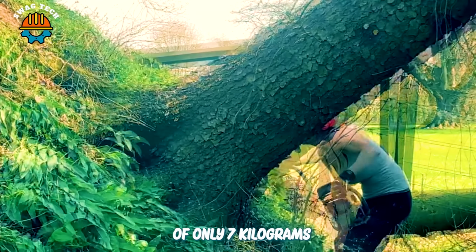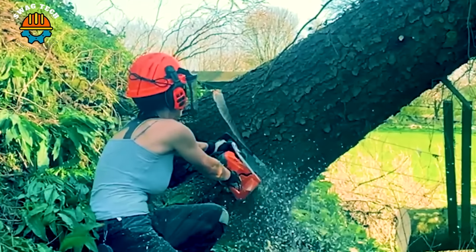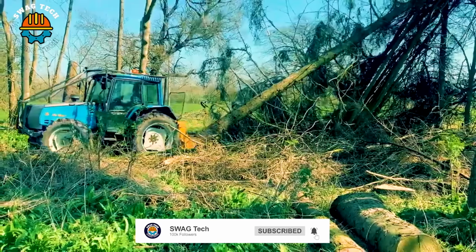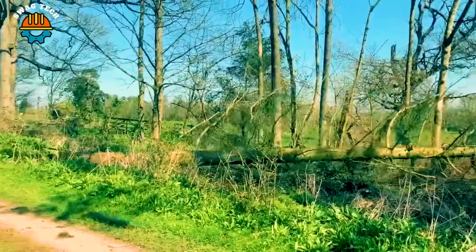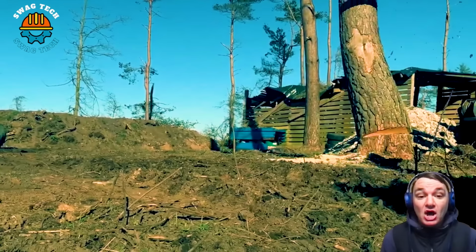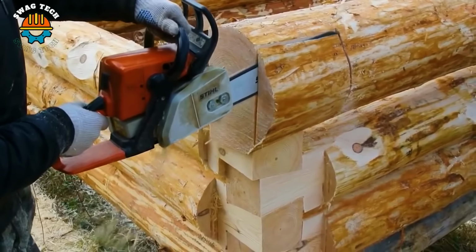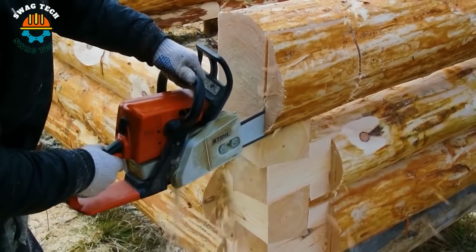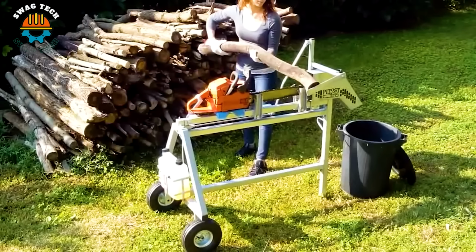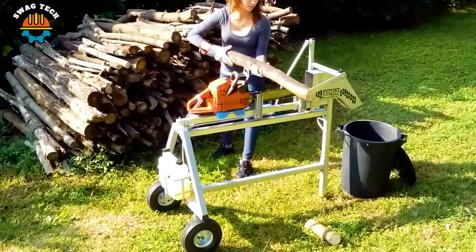With a light weight of only 7 kilograms, the Stihl MS-881 chainsaw has become an ideal choice not only for men, but also for women working in the wood cutting and wood handling industry. The lightness and ease of operation of this saw makes cutting wood simpler without sacrificing power or performance. This has helped the Stihl MS-881 to become an effective assistant in completing heavy work, helping women to feel more confident and flexible in mining and construction activities.